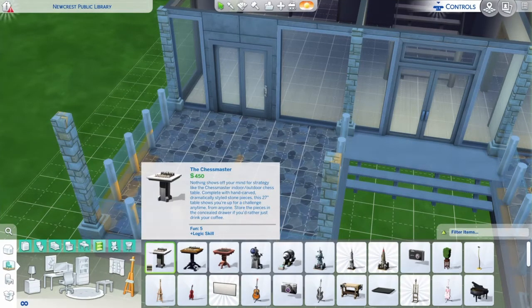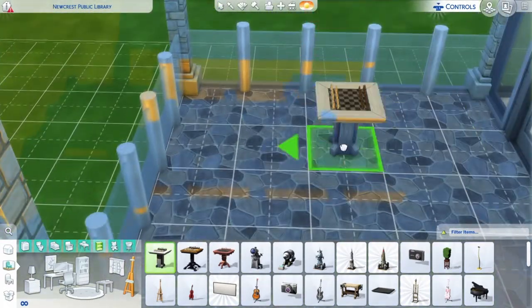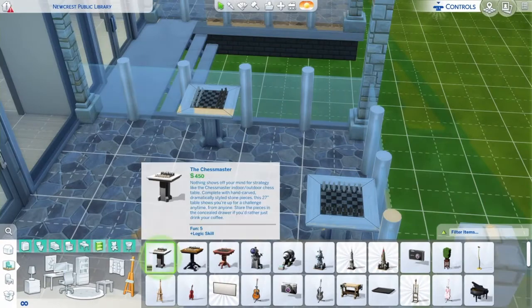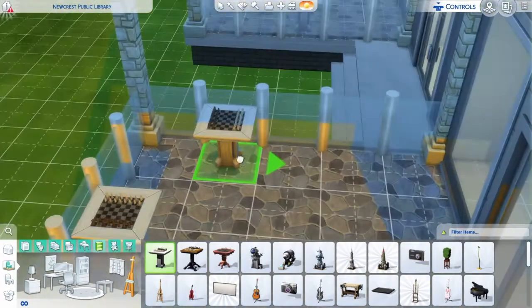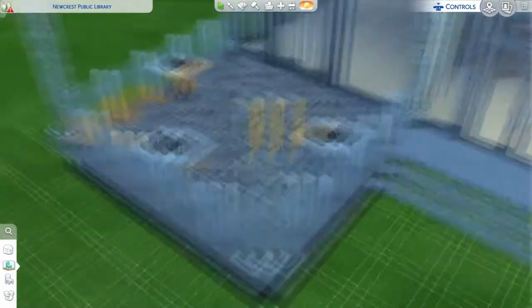So on the outside bottom balconies, I've added chess tables, so there will be 6 in total, 3 on each side. I've added some chess tables there, so your Sims can come and play some chess at the library. I think in the other libraries in the world, the chess tables are inside, but for this build I've put them on the outside balcony, so it's completely separate and away from everyone else inside.